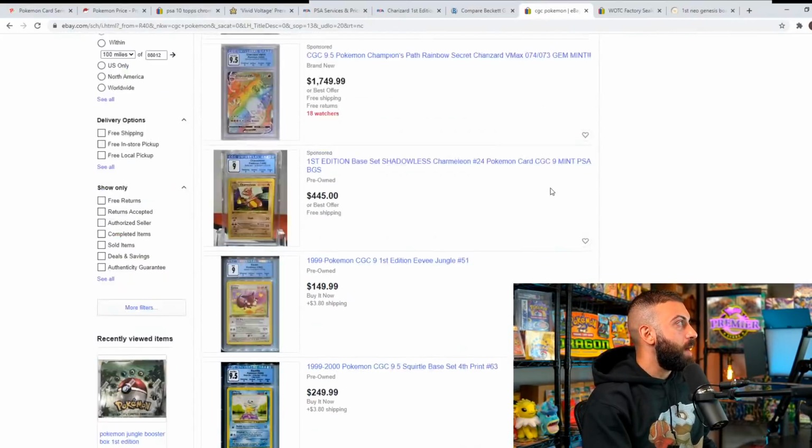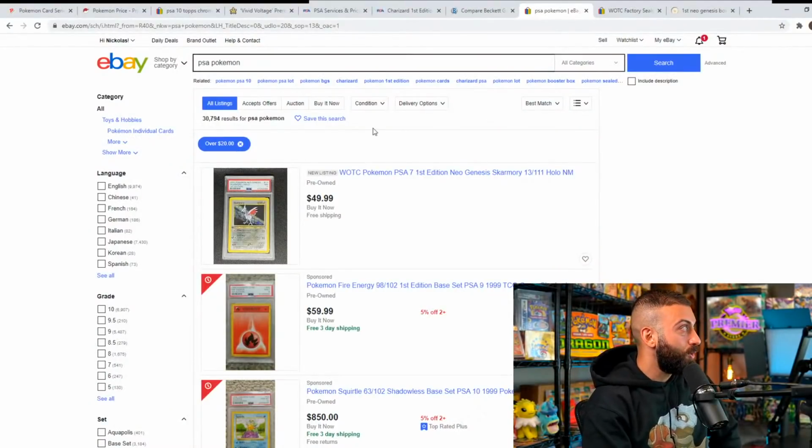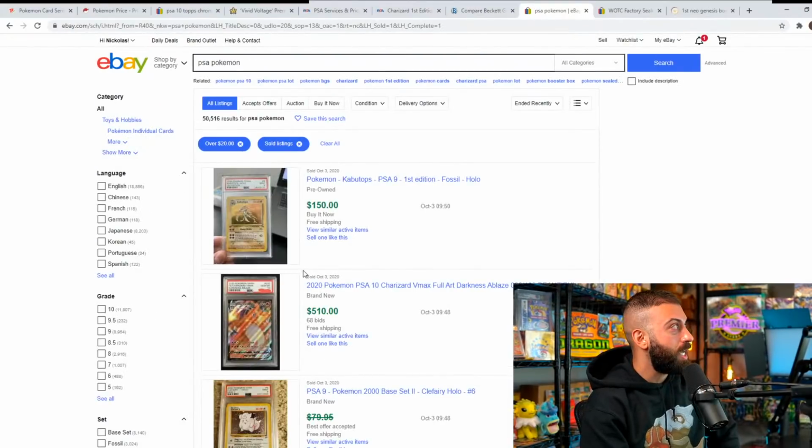I'm seeing a lot more graded CGC cards on the market. People are buying them, people are accepting them. I didn't know what to expect, but it seems like they're starting to gain traction a little bit. Of course, if you compare that to PSA and put PSA Pokemon in the search, you're going to get blown away, with over 30,000 listings. That's 30x what CGC had, although CGC only had a couple hundred last time I checked. It seems like more people are going with them to get the cards back and just have them. But 50,000 sold with PSA.